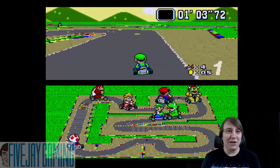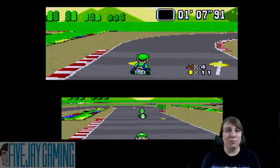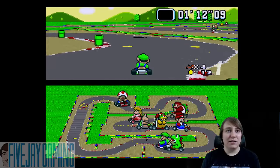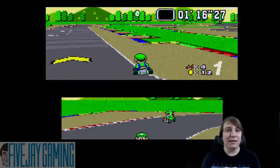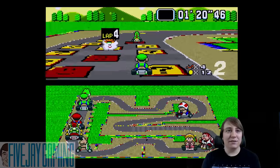I like that you can see all the racers on the map below you. It's a nice feature of one player. Does he have a green shell? I think he did. No, he's got an egg. We still almost hit it.